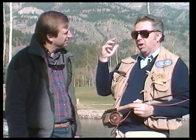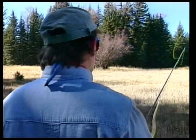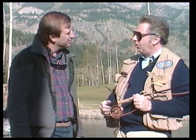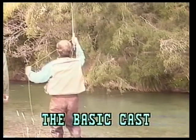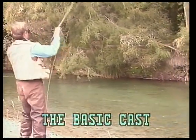Secondly, that will help protect you from an errant fly as it comes zipping by you. Thirdly, sunglasses will also, if they're polarized sunglasses, help you to see fish in the water, and that's what we're going to be after. And that's what we're looking at, the fish. And before we can catch the fish, we've got to learn the basic cast.